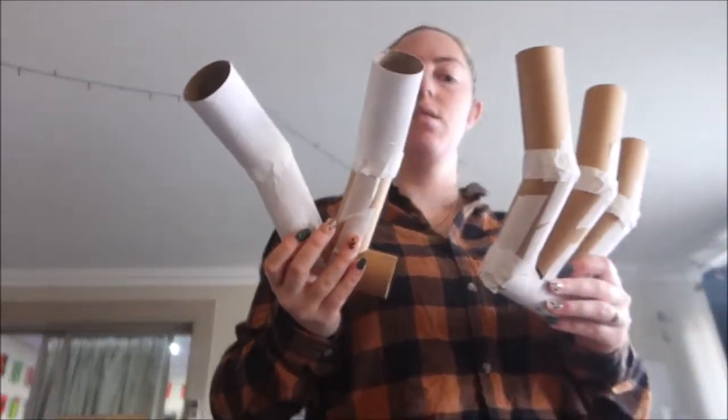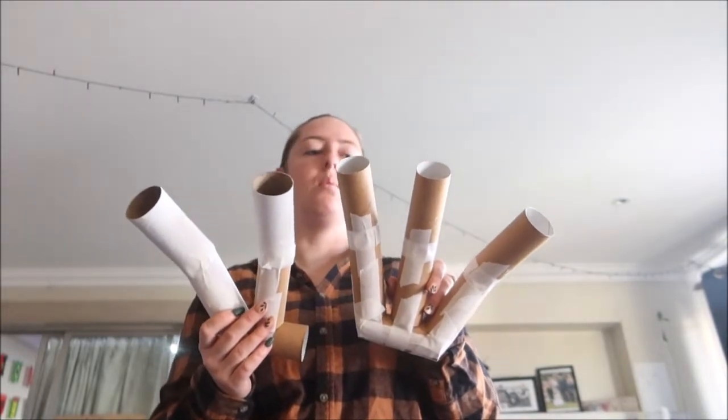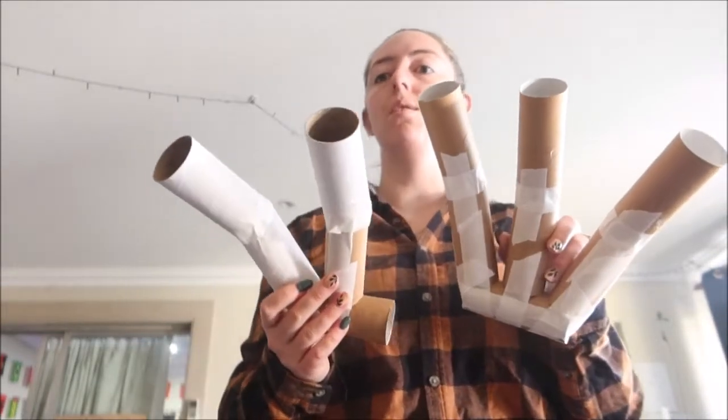I need some more toilet rolls. Just two more. And I was hoping to get one more just to make a handle for it. I'm trying to decide if I want to paper mache these or not. I think I might just end up taping them and then spray painting them, because it's going to be a lot to do paper mache.